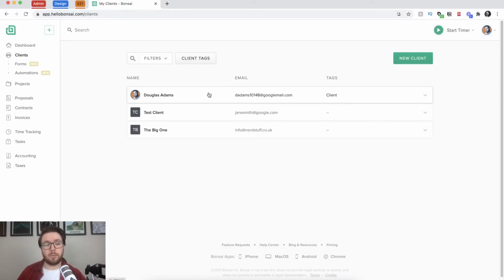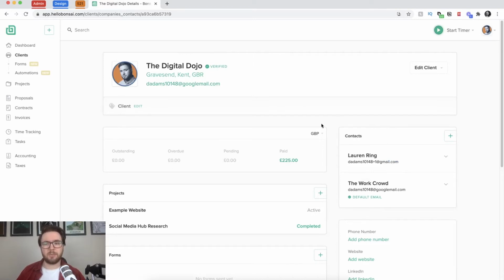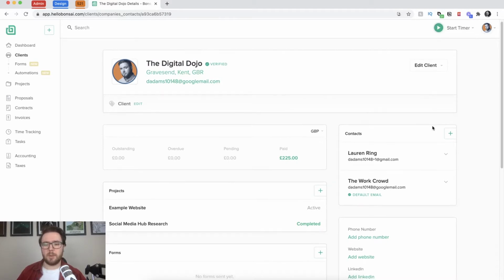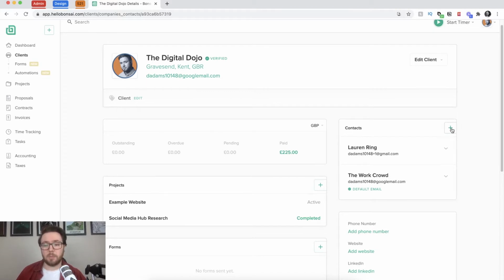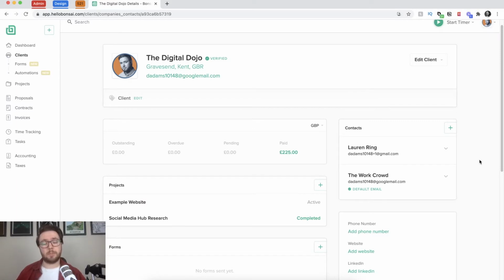And then each client will have basically an account name, and it will have a list of contacts. So let's go into this one. So this one here is me. I've nicknamed the account. The name of the account that the client represents is The Digital Dojo. I've got an email address there, but then also I've got a series of additional contacts. So perhaps you're working with a large organization and you have separate contacts. You can very quickly add them by just clicking a little plus icon and then just entering their details, which is very useful when it comes to accounting because you can just click from a drop down list.